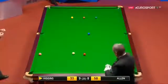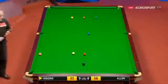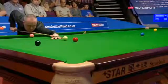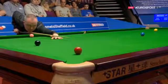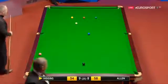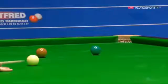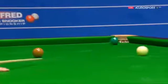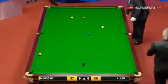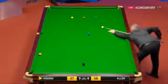A little short, but that shouldn't be too much of a problem. 32. 33. All about the pink then. You're giving him the colours then. It should be about the pink, shouldn't it? And, well, it's so unfortunate for Mark Allen. He got that kick.